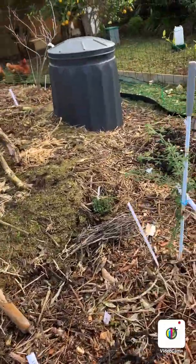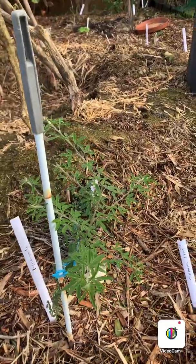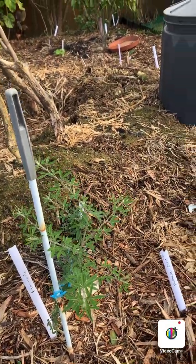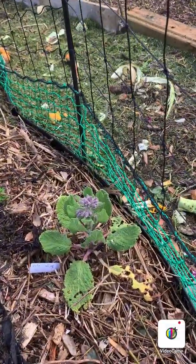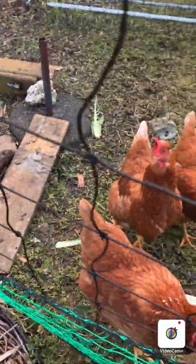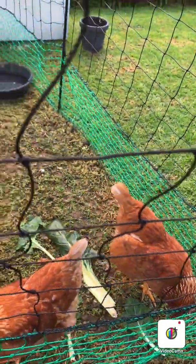My tagasaste are looking really, really good. I can't wait for them to grow up so that I can get some hopeful wood pigeons in the garden. And my borage is just about bursting into flower. And there's my girls thinking I'm going to be actually giving them something to eat, but they're wrong, because they've got so much food.